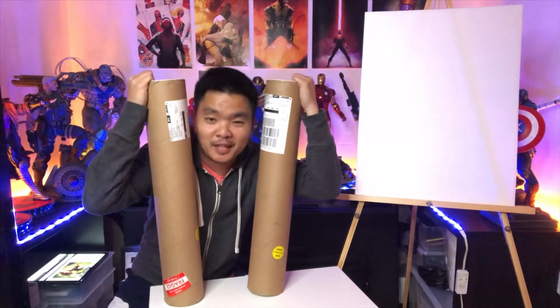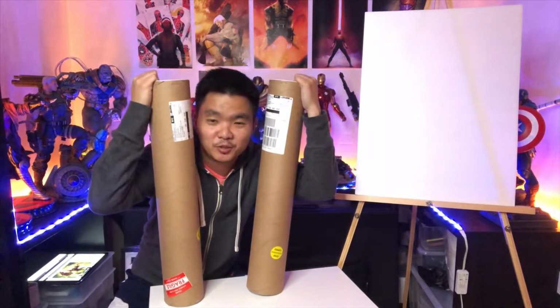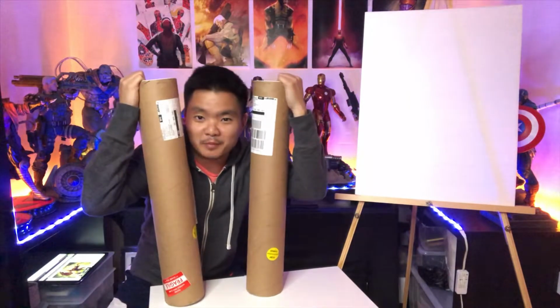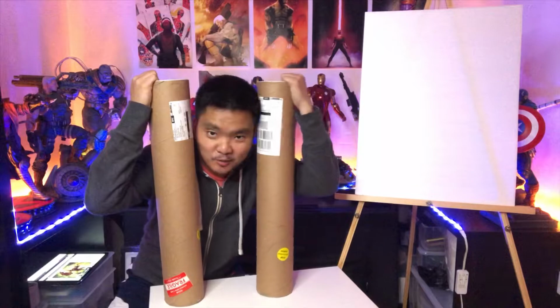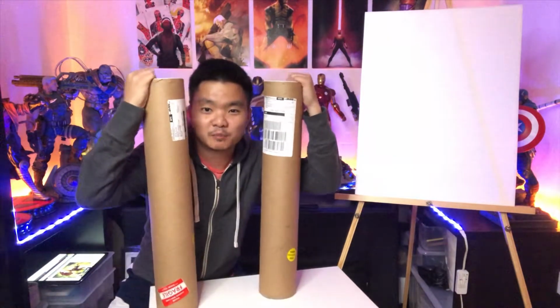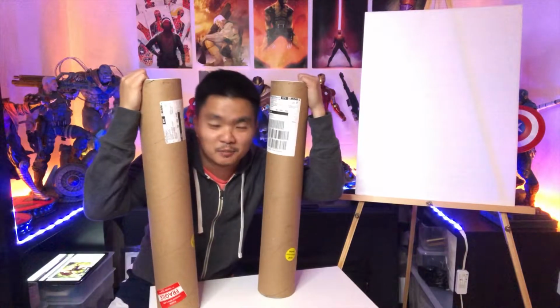So I'm back from a 1 week holiday in Seoul, and it was an amazing trip thanks to my girlfriend. Really amazing food in there. But now I'm really excited to get these art prints out of the tube. They're both from Alex Pascenko and Ian Macdonald.